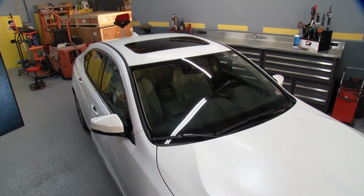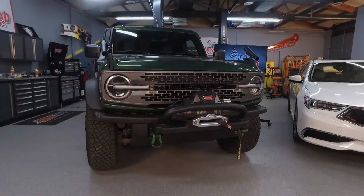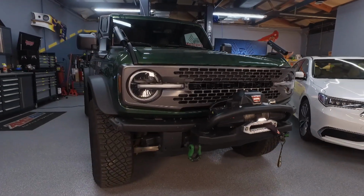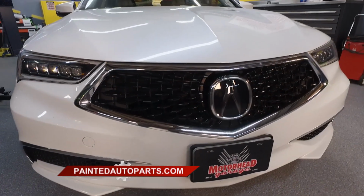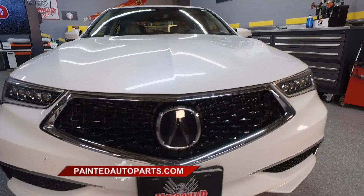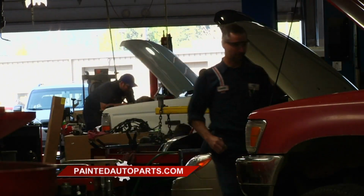So a few weeks later, you're going to have rust on your hood, and guess what? The part is garbage right after that. You can't really paint it anymore, because once you paint it, rust is like a cancer to a human being. So there's no point in doing that. So then you can wait for the body shop to get you in. So what are some of the problems with that?